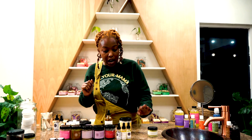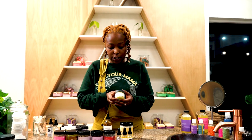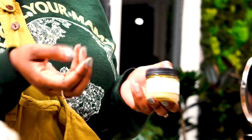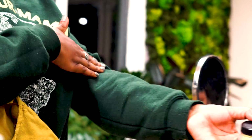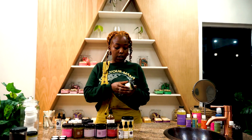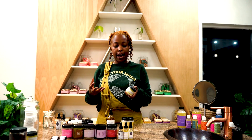Another thing that I had sitting up here that I wanted to show you guys was the eczema salve. So the eczema salve, if you deal with eczema, this is really good because you might deal with rashes. It could be rashes on any parts of your body, but if you get them in between your arms or between your kneecaps or even on your face, then you can use the salve on those particular parts wherever you break out into those dry rash areas.